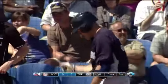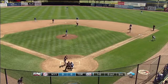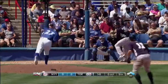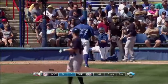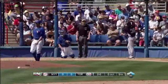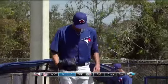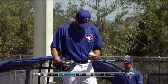This is one of the problems that the Blue Jays have had this spring, is their ability or their inability to catch the ball consistently. They have worked hard on it. They did some extra work this morning. And now Brett Cecil really has his work cut out for him. Scheduled for 2 innings of work. Brett Cecil.